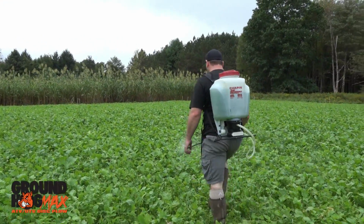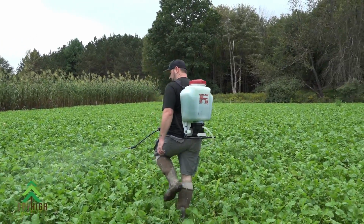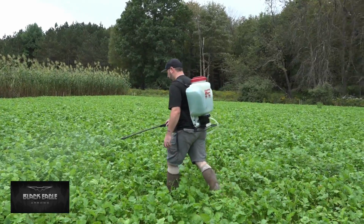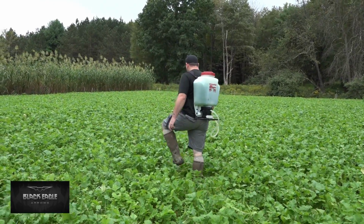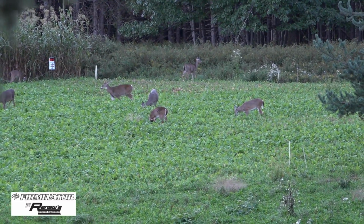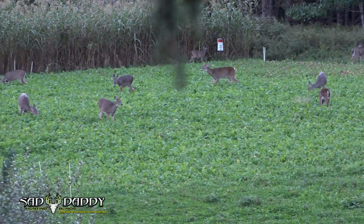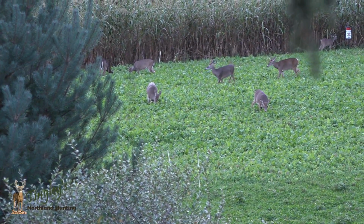You have to take your time, you have to plan it out, you have to get the soil sample, you have to get enough sunlight, you have to correct things to get the best you can possibly get out of what you're spending your money on. Obviously, if you put money in it, you want to get the results, and the results is tonnage, deer to actually eat it, because we get a lot of questions saying they plant a food plot and the deer won't eat it.